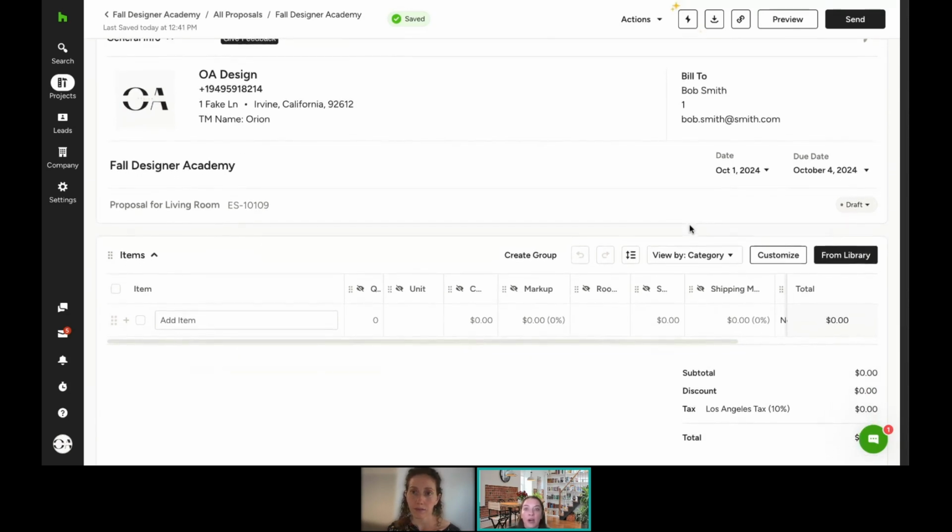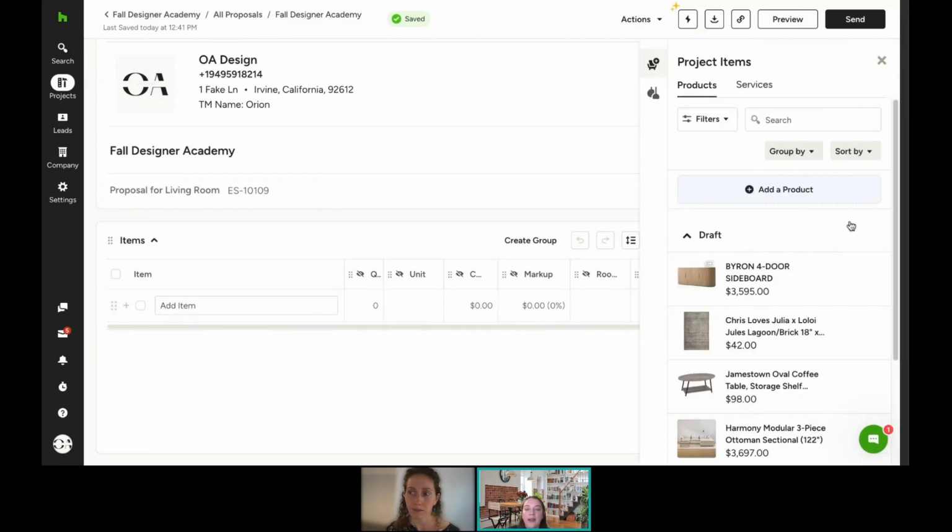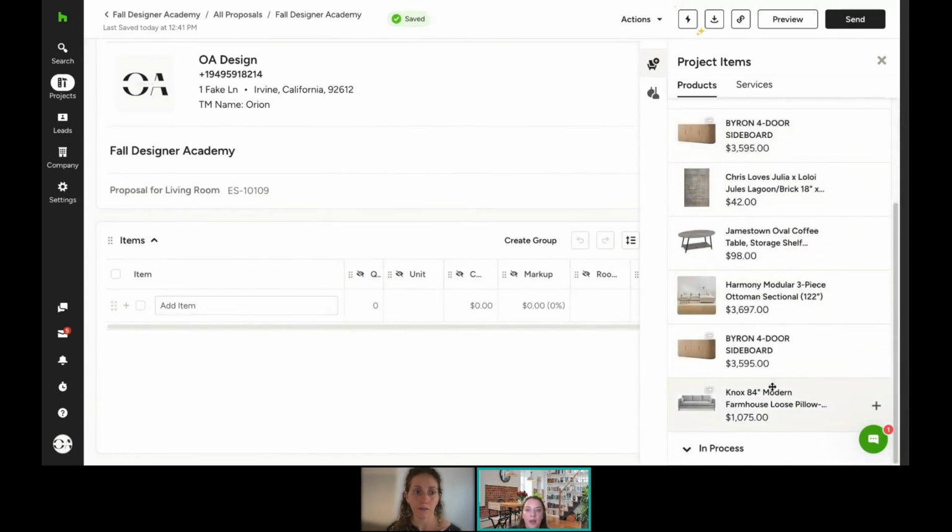Now we get to the fun part of adding items to our proposal. I'm going to click from library here, and it's going to default to my project items, so any items that I've added to this project. You may notice that I only clipped this sideboard as well as this sofa, but it is going to add in any other items that I've added to the project, which are the items that I added onto the mood board. So really great. If I've added to the mood board, it's going to just pull in and I can quickly add it to my proposal if needed.